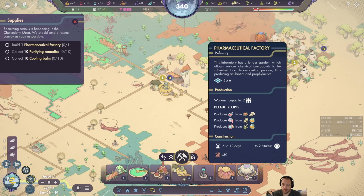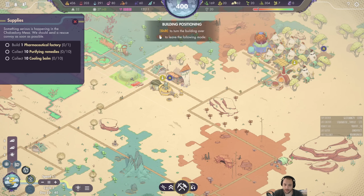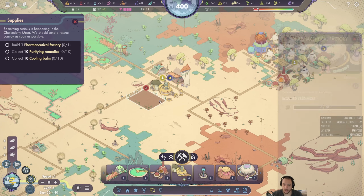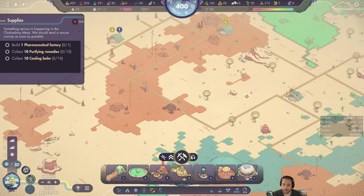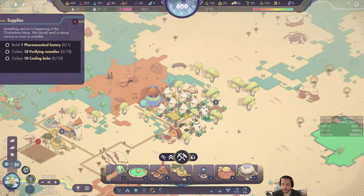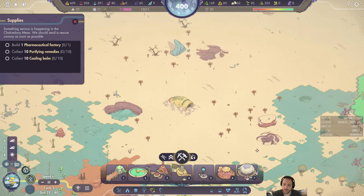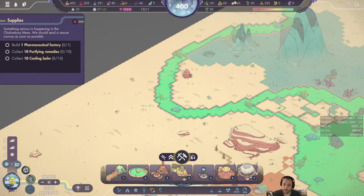So here is the pharmacological factory, which produces medicines from mushrooms and kernels, or soft fibers and resin, or seeds and resin, depending on the recipe. And it also requires more boreal rock to construct. So boreal rock is becoming a bit of a bottleneck, which is why I want to break down the old homes and incorporate tree trunks into the construction so that we can free up rock that we used to initially build the houses that we live in.